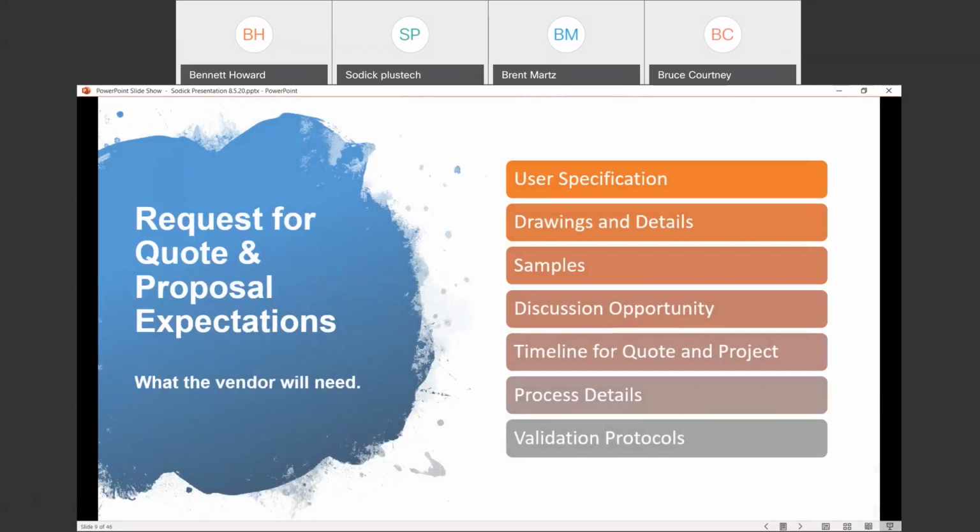Once you've established that URS, you're going to send it out to your selection of vendors, automation houses that are going to help you take care of your pain point. Those items that you want to make sure that you include, if at all possible, obviously the user specification that we just talked about, that's something that certainly the vendor will need to do a good job.